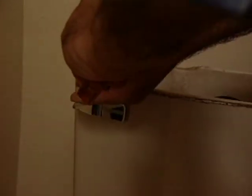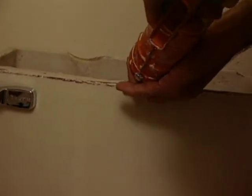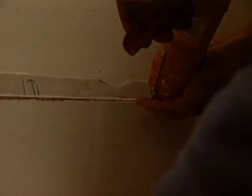And then right across the front. Now I assume you'll let this dry probably, what, overnight? Yeah, at least overnight, because you want to make sure it's good and cured. Obviously, you don't want to put the lid back on it and glue it in place. You're just trying to create a rubber gasket.